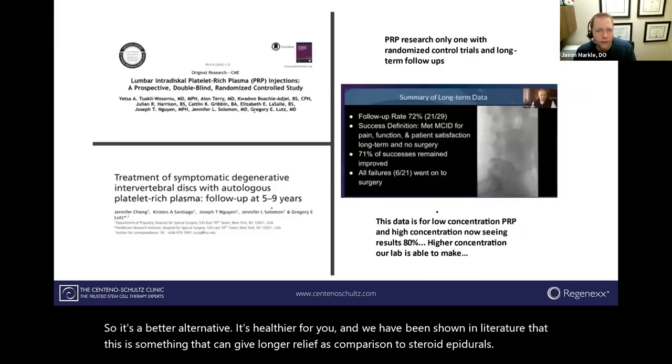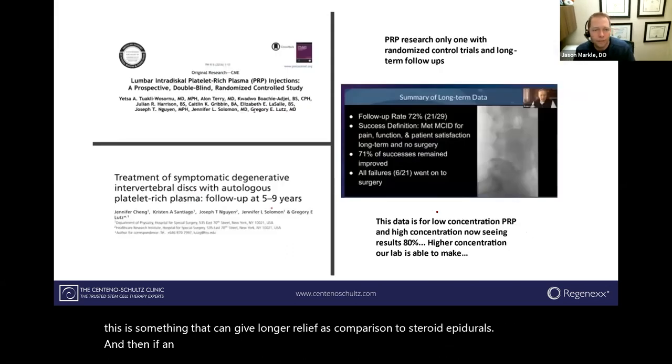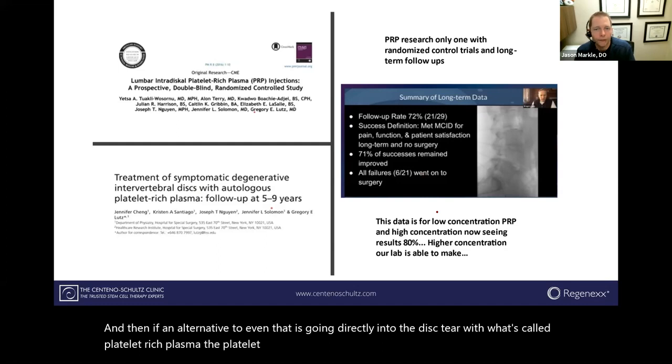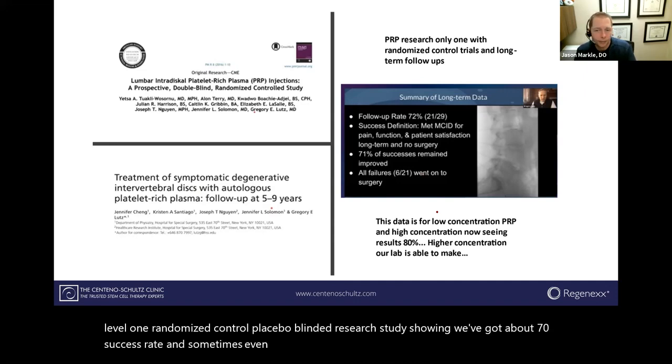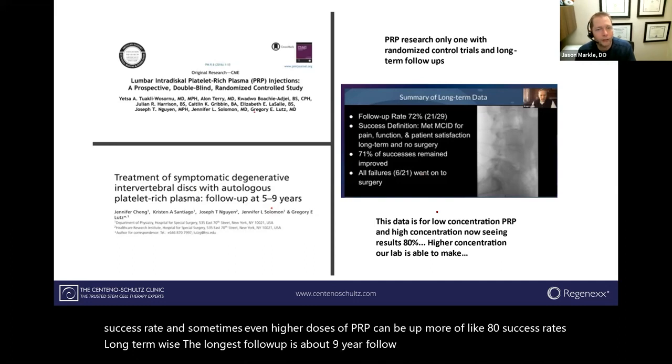And then an alternative to even that is going directly into the disc tear with what's called platelet-rich plasma. The platelet-rich plasma has been shown to be very effective, with a level 1 randomized controlled, placebo-blinded research study showing about a 70% success rate, and sometimes even higher doses of PRP can be more like 80% success rates. Long-term, the longest follow-up is about 9 years. So that's also a great alternative.